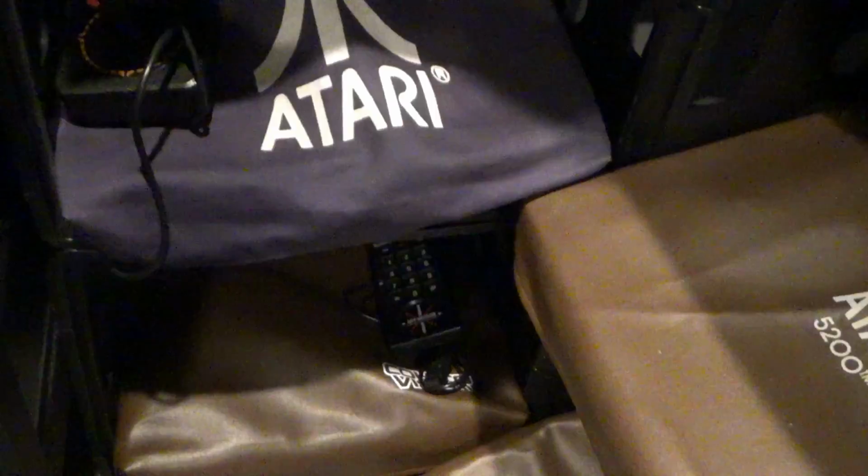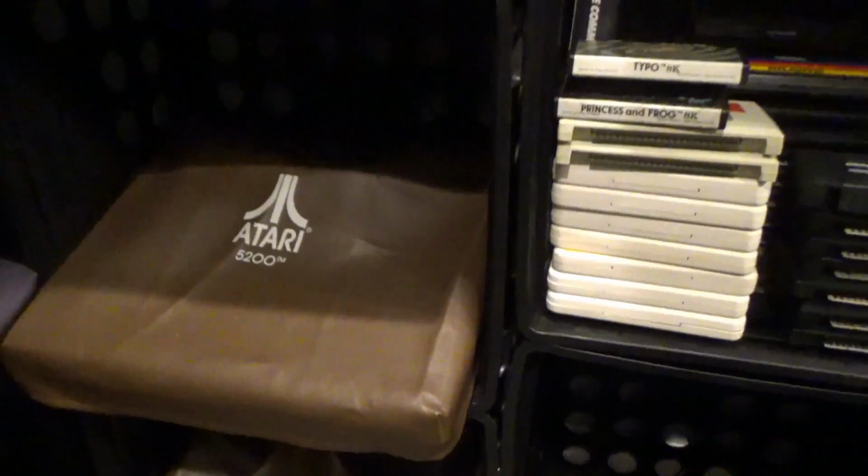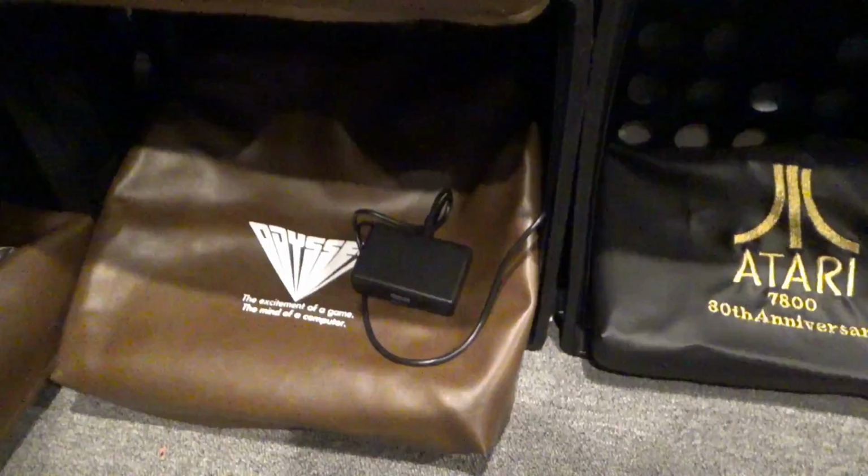My modified ColecoVision, it's RGB modded actually, but I have it hooked up with just AV cables at the moment, and it's amazing. As you notice, these are vinyl covers. These are all original vinyl covers, by the way. And so I just got this Odyssey 2 one. It's really cool, and I'm really happy to have that.